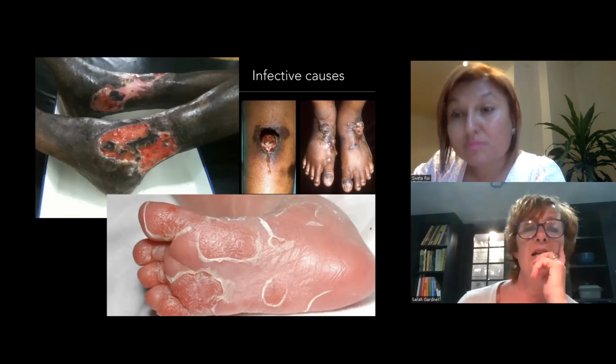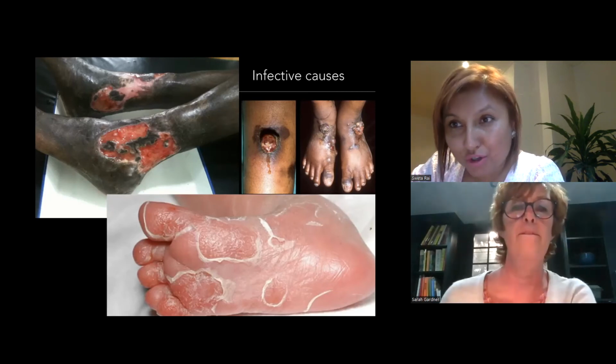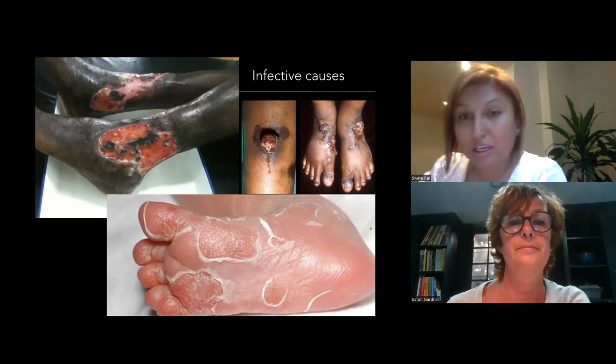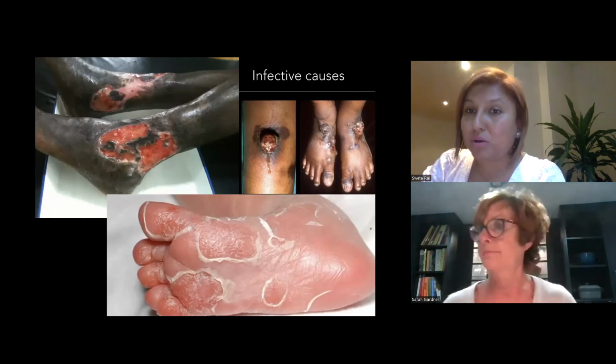HIV related, a lot of people are saying. Exactly. HIV related purple nodules. Anyone know? Kaposi's sarcoma. So this is Kaposi's sarcoma and ulcerated Kaposi's sarcoma.